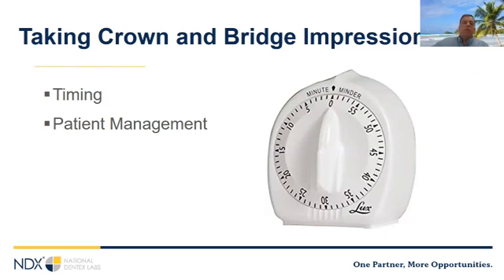So most of you guys are probably using a four-handed heavy body, light body technique. Like we talked about, it's really important to use the same manufacturer, the same set rate, the same kind of material. So if you're using Bob and Fred's fast set impression material for your light body, make sure you use Bob and Fred heavy body. That way they set up at exactly the same time. A lot of offices that do this and want to make it predictable will kind of count 3, 2, 1, go.